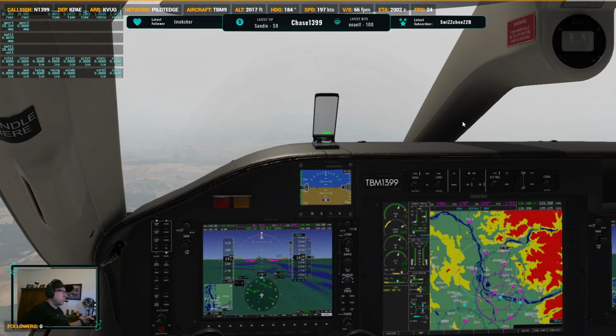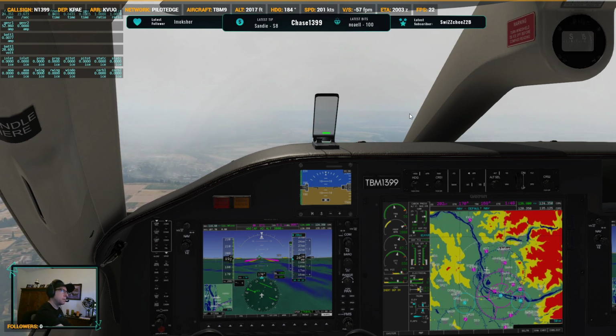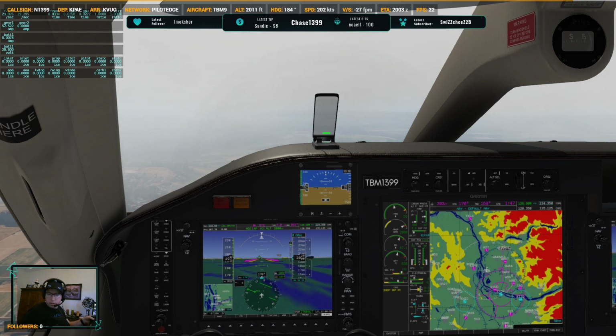Portland approach, TBM 1399. TBM 1399, go ahead. Can you vector me away? I'm going to use the alternate. I'm going to land at Portland instead, and it's too much IMC, 1399. TBM 1399, roger, turn right heading 280, climb and maintain 3000. Heading 280, climb maintain 3000, and I'll get ATIS, 1399.